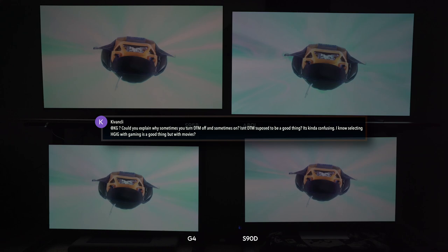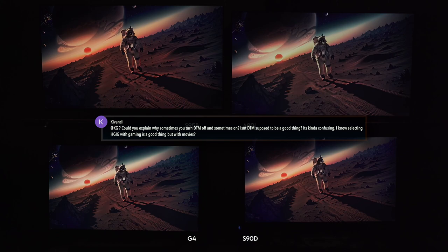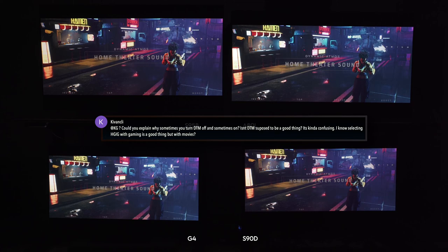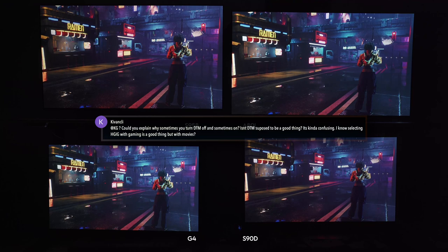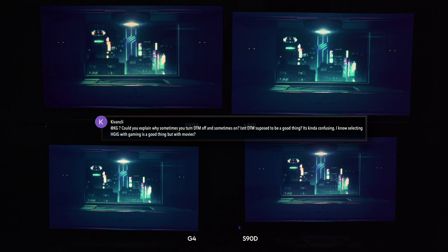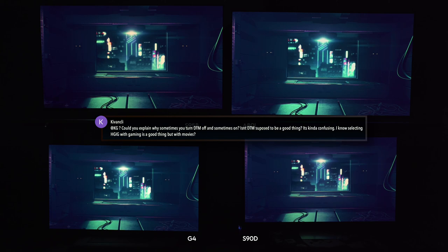Let me try to read this. It's kind of small. Could you explain why you sometimes turn off dynamic tone mapping and sometimes turn it on? Is dynamic tone mapping supposed to be a good thing? I know selecting HGIG with gaming is good, but with movies? What dynamic tone mapping is doing is over brightening the whole image. So it's not accurate anymore. It's not as the creator intended anymore. People don't use it to compare because they all have their own different ways of handling dynamic tone mapping. For example, the active tone mapping for the Samsung doesn't do as much over brightening and lifting as the LG G4 does with dynamic tone mapping on.